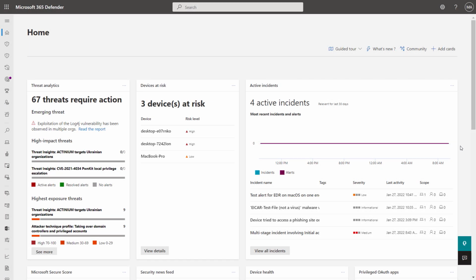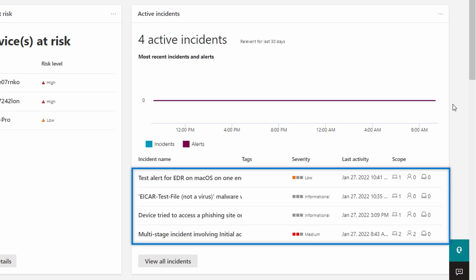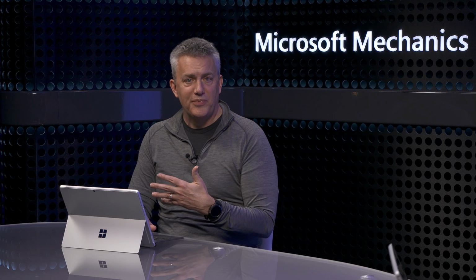Aside from giving you the information you need to raise the bar on security protections, we're also going to help you monitor what's actually happening in real time and provide detection and response for two critical areas of what to do when the bad guys show up. So what do I need to do? I'm in the home dashboard for Microsoft Defender. I can see there are 4 active incidents, and one of them is tagged bright red. So it says multi-stage incident involving initial access and discovery across multiple endpoints, which certainly sounds super scary, but let's translate.